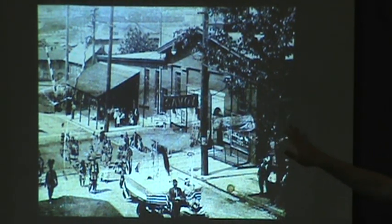marketplace slash community center kind of thing. And it was used heavily as a marketplace for a very long time. There was always some sort of storefront down in this end here. And at one point in the 19-teens, there was a theater in there called the Savoy Theater that had vaudeville and was running at the same time the Colonial was existing right up the street. The Savoy Theater was not around that long.